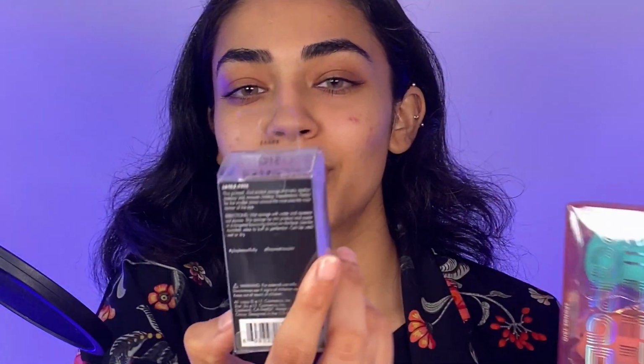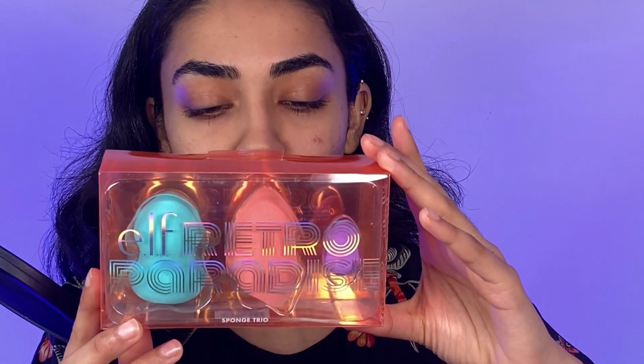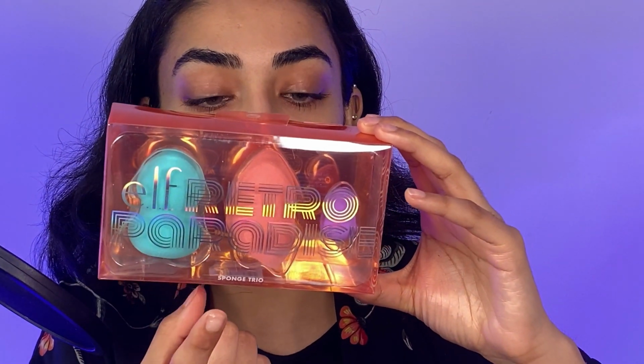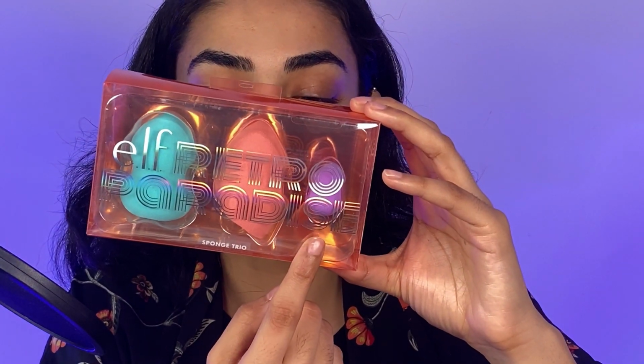Diving straight into this, I got some makeup sponges. This one over here is the Precision Concealer Sponge. I got this trio over here, which I'm excited to try out. It has a big blending sponge, it has a total face sponge that you can use to contour and highlight, and it has a small precision sponge for like under your eyes and concealer, so I'm gonna try that out.